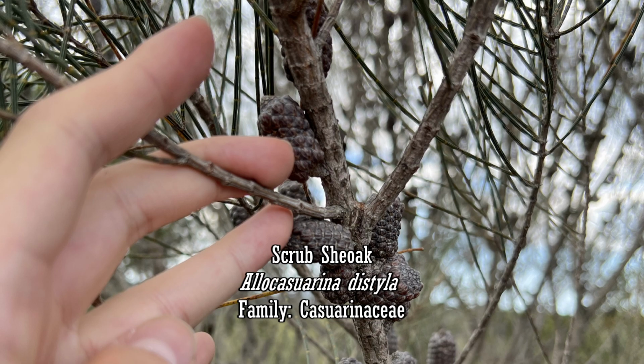Most Allocasuarinas are also dioecious, which means they are separate male and female plants, and because this plant is producing seed, it's obviously a female plant.